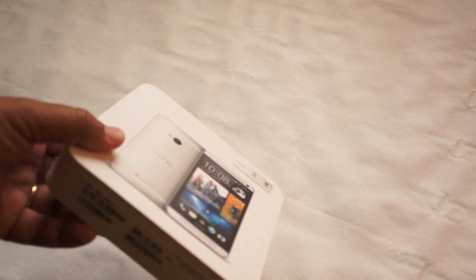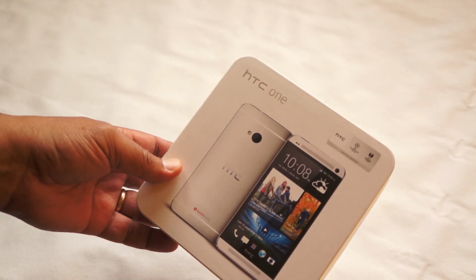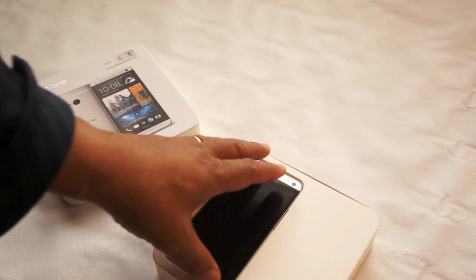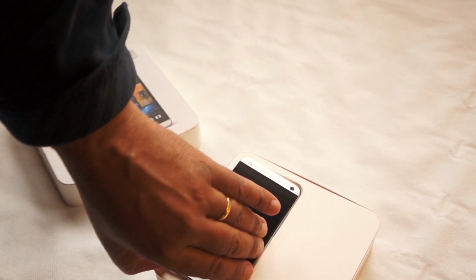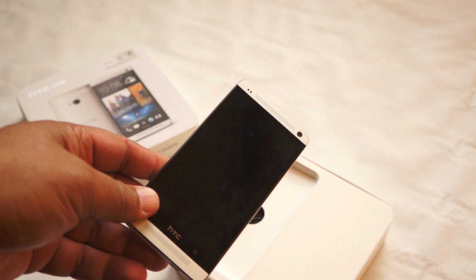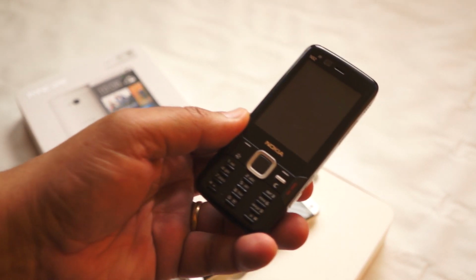We're going to have a bit of fun now. We're going to look at the state-of-the-art flagship smartphone of the moment, one of the two world-leading Android phones, the HTC One. And instead of doing a normal review, I'm going to compare it against a leading flagship smartphone of the past, a phone that some of you will be familiar with, the Nokia N82.